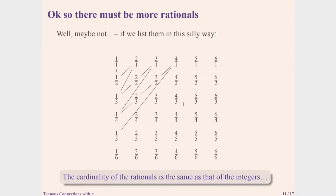But you could do it in a diagonal way. You could start in the top left-hand corner and then do the first diagonal. The arrows indicate the route you might take. Clearly, this one at the very top is the first one. And then there's the second, a half. And then there's a third one, 2 over 1. And then a fourth one, 1 upon 3. And then we follow this route. Because there is this path, it's going to go through every single rational. And that path can be used to make a bijection between the counting numbers, which is the same as the number of integers, and the number of rationals. So still the same.